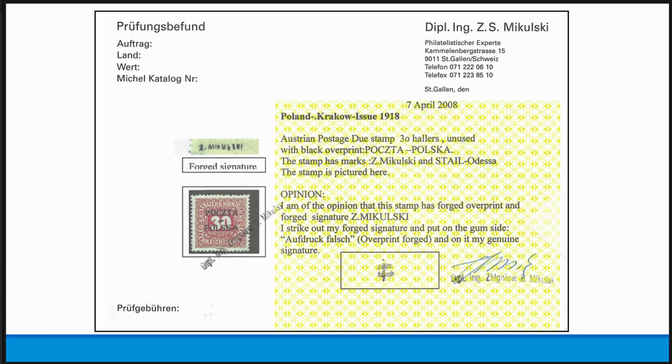So this creates an immediate stumbling block. How do you know what's real and what isn't real on these stamps that are supposedly signed? And all you might have is a sign or a mark on the back of a stamp, but you don't have a certificate.